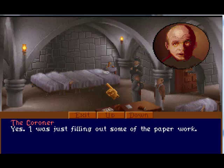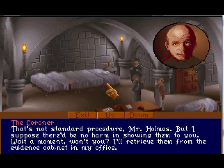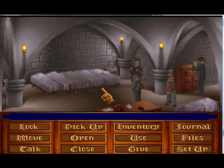Yes, the body's arrived. Ah, here we go. May I see the personal items that Inspector Lesage sent in with the body? That's not standard procedure, Mr. Holmes, but I suppose there's no harm in showing them to you. Wait a moment, won't you? I'll retrieve them from my evidence cabinet. And off he goes.